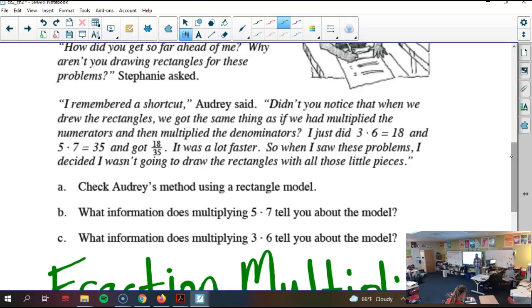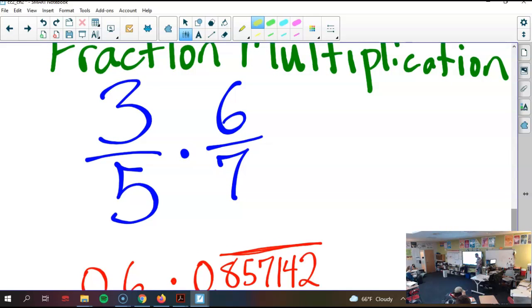All right, so hold on. Audrey turned to her group, we actually don't even have anyone named Audrey in here, and she called this easy. Audrey said, I multiplied 3 times 7 and got 5. I multiplied 5 times 7 and got 35. I multiplied 3 times 6 and got 18. And my answer is just 18/35. It worked? That's how easy fraction multiplication is.